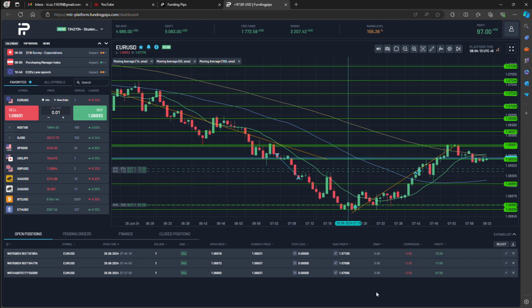I would have been up about 4% had I bought this earlier, obviously. Because if I look at here, at that point, that would have been $70. That would have been $300. Right there, had I had three left, that would have been $300. Had I bought four left, that would have been $400. From here to here, $100 right there.